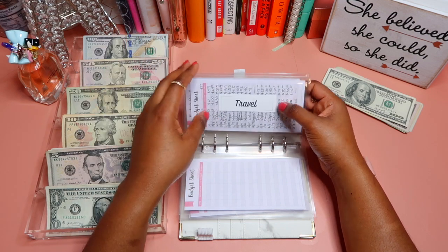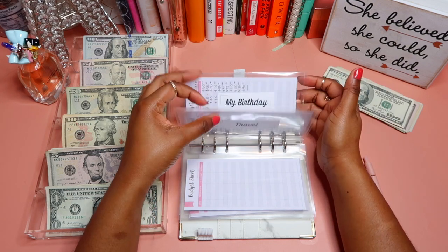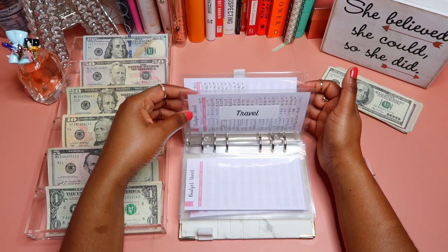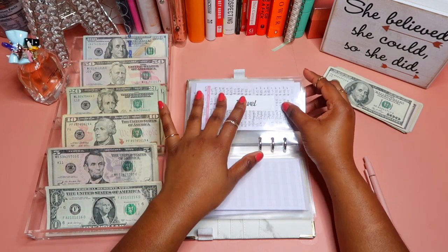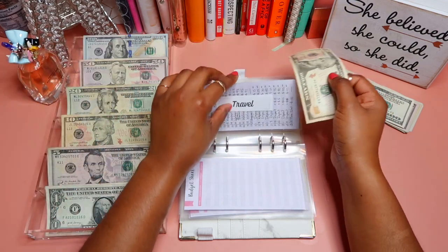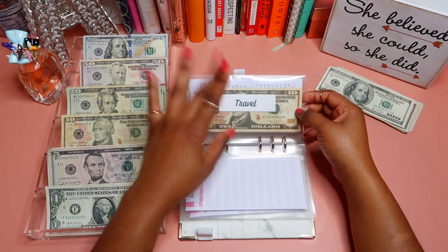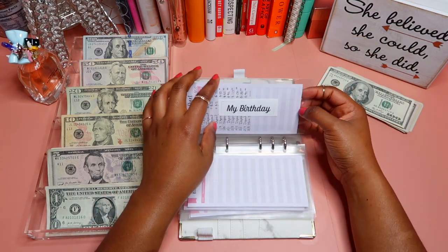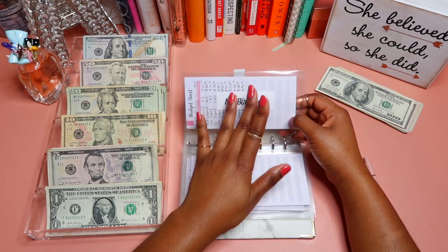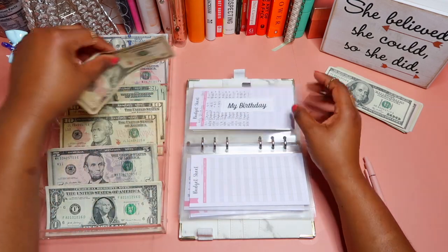So yeah, anyways, I'm supposed to have $1 in one of these, but never mind, child. Travel right now is getting a $10 bill, and now we are beefing it up for our actual trip that we just booked. So travel now has $10. Next is my birthday, which currently has nothing, and that's okay with us. Travel is getting $10 as well.